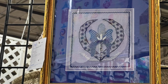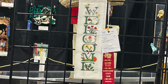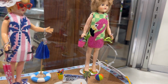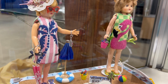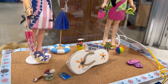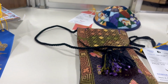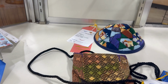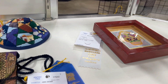Here is another needlepoint on canvas. And this is a welcome bell pull cross stitch. Look at these ladies at the beach. They are wearing their festive little dresses, the flamingo and the palm tree. I like the composition and how that was finished. Here is a beautiful purse. It looks like it's all embroidered there. And the yarmulke, really lovely.